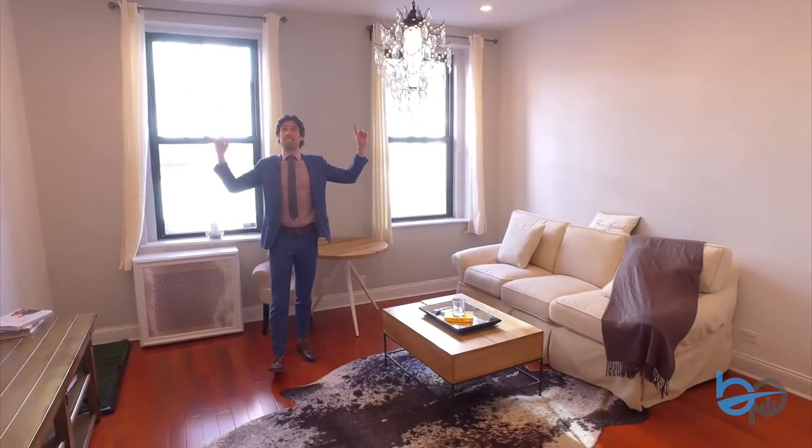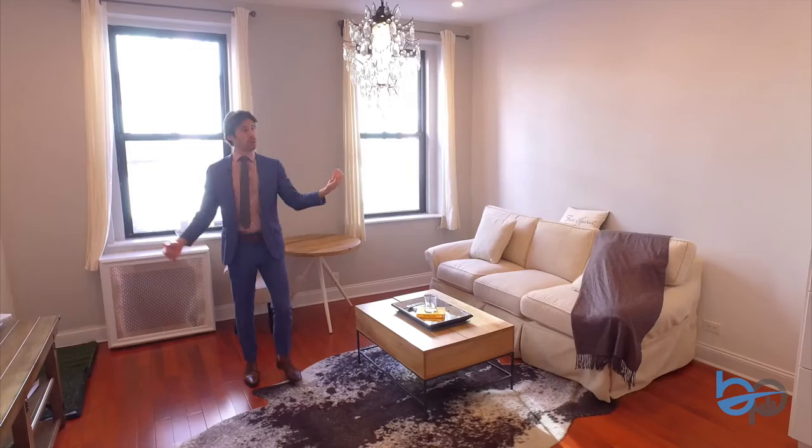Do you like to entertain and like high ceilings and light? We got you covered. Recessed lighting, two windows, beautiful chandelier coming down from the ceiling.